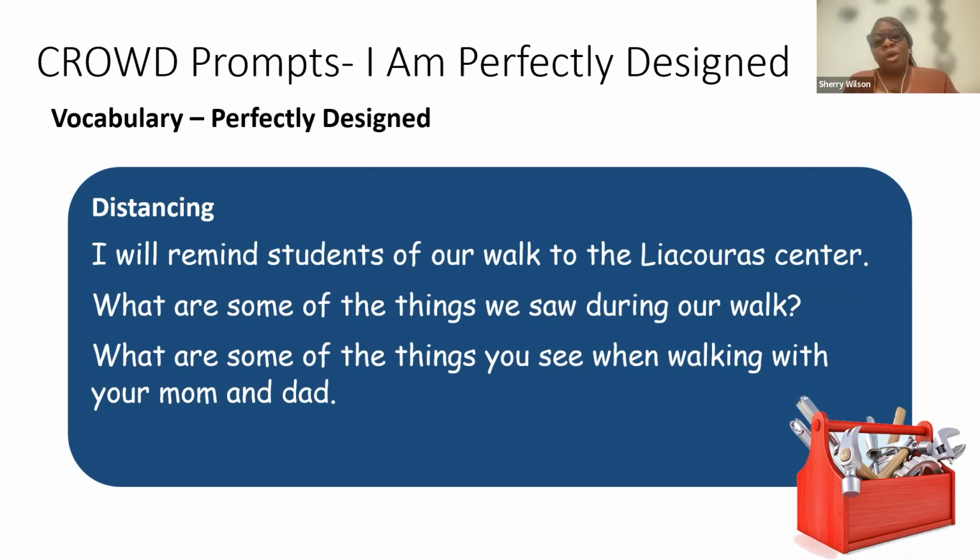Then I asked them, what do you see when you're walking with your mom and dad? Or for my students, some have mom and mom or dad and dad. I wanted to make it universal, and I didn't want to stick with just mom and mom, or just mom and dad, because in today's society we have moms and dads and dads and dads inside of my classroom. So I wanted to make sure everybody is comfortable with this. Next slide.